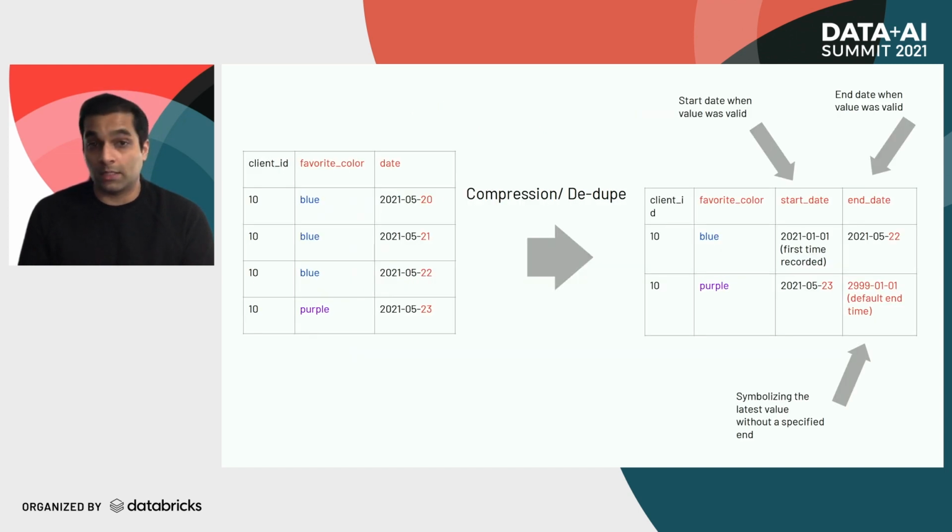To explain the concept of compression, here's an example: let's say blue has been the consistent value for a few days, and then purple comes up on the 23rd. On the journal side, you set blue as, let's say, the first recorded value. Its start date would be marked, and then the end date is when it was no longer valid. Now purple is the valid favorite color value, so you mark its start date, and then add an end timestamp like I showed before.